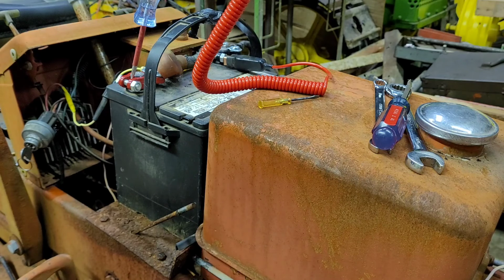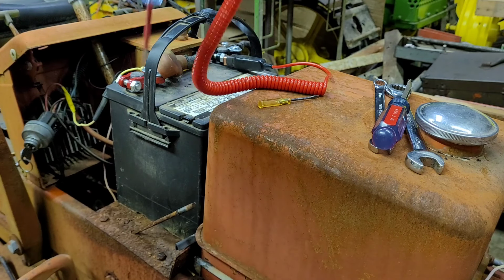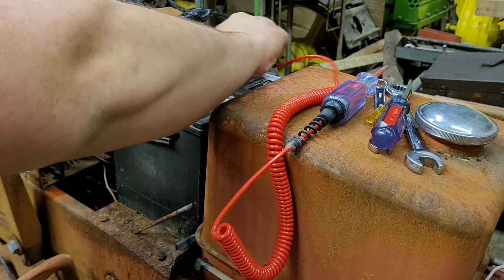12.3 goes down to 11.3 when I crank it, so that shouldn't be enough to slow down that much. This thing might just need cranked a little more. I mean, the starter on the last one was not happy. This one might not be thrilled either. Let's ignore that and continue to diagnose things.